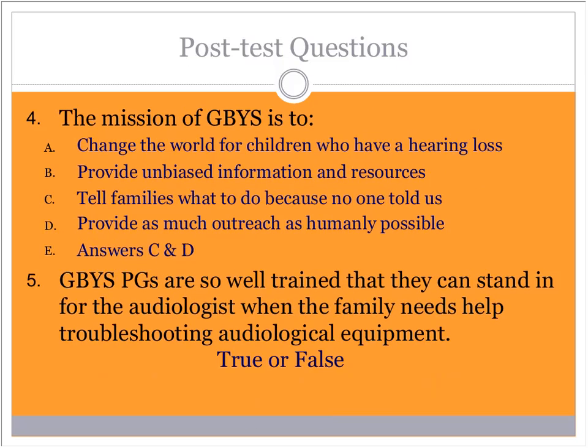Question 4. The mission of Guide by Your Side is to A, change the world, B, provide unbiased information and resources, C, tell them what to do because no one told us, D, provide as much outreach as humanly possible, or E, answer C and D. And question 5. Guide by Your Side parent guides are so well trained that they can stand in for the audiologist when the family needs help troubleshooting audiological equipment. True or false?